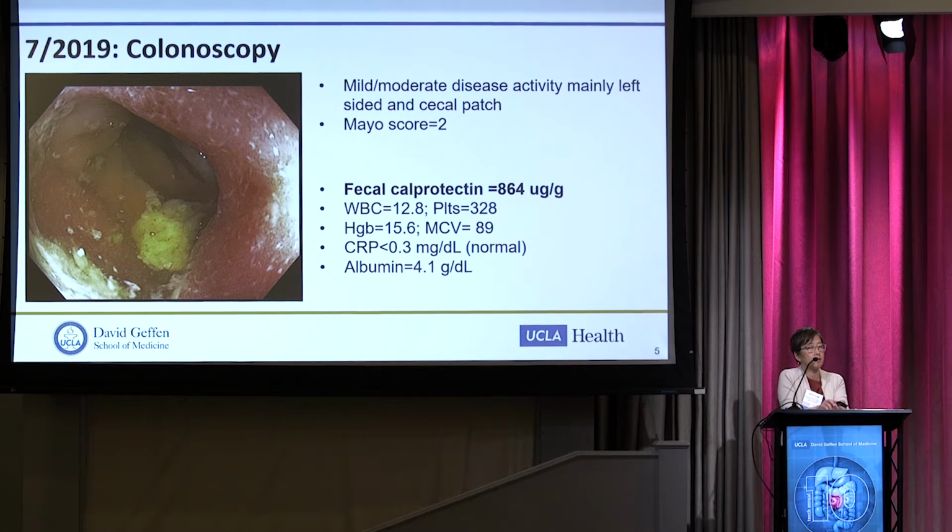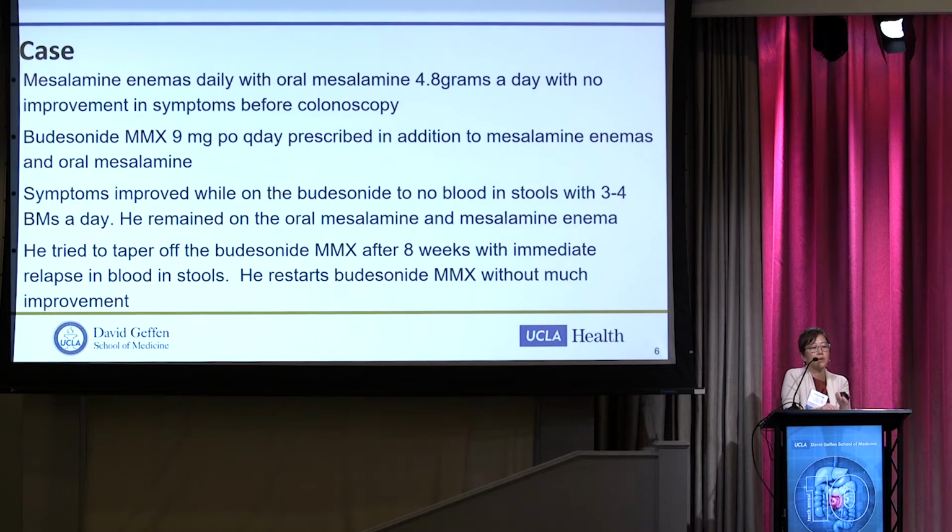And he had a fecal calprotectin of 864, so it is elevated. No other abnormalities in his other labs. He's not somebody who mounts a CRP, so that's probably something we can't really follow for him. So he ends up on mesalamine enemas daily with oral mesalamine. There's data to suggest that the combination of the two works better than just the oral. So he was on that before the colonoscopy, but still didn't have any improvement in his symptoms.